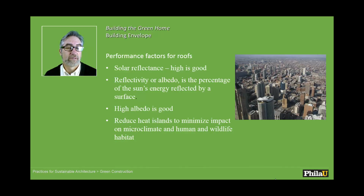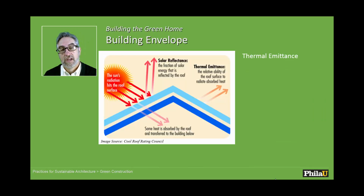And in the cities, what we can do is if all of our roofs were white instead of black, we would reduce the overall ambient temperature in the city greatly. And so the move is on to go to all white roofs now anywhere that you can, or especially a green roof, which would be great.